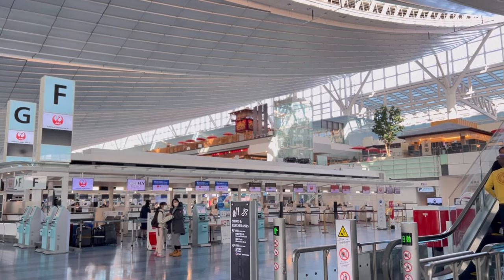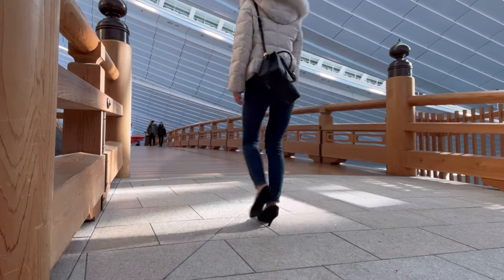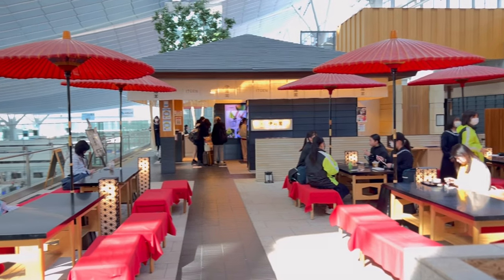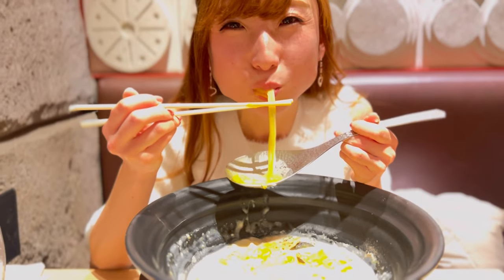But is it only a convenient airport? Actually, there are lots of things to do and see there. Today, I'm going to take you on a virtual tour of Haneda Airport Terminal 3.